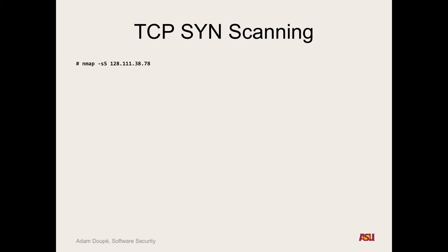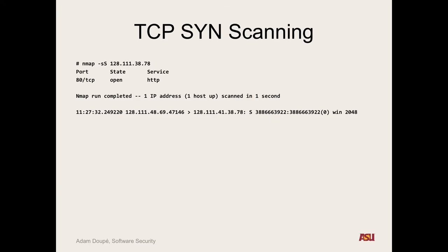So we can look at what this looks like. Now for this, you do need to be root, because you need to actually create packets and only do half of the connection. Linux doesn't allow that level of packet granularity by default to any application. But using something like libnet or scapy, you can easily do this, which is how nmap does it. So it would say, okay, these are the ports that I found open.